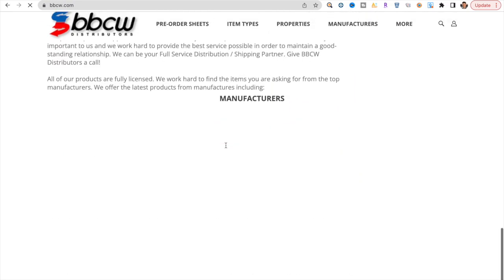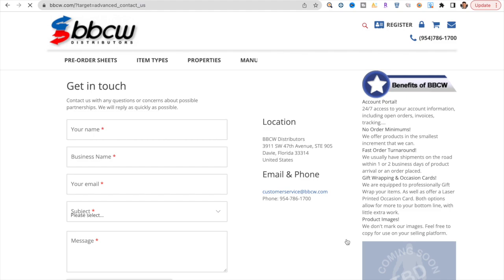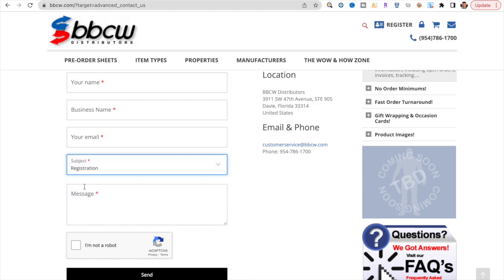Then we're going to scroll to the bottom. A lot of times you're going to find on the bottom where it says contact us, submit an application, and so on and so forth. We're going to go ahead and click contact us. Going to type in your business information, and then we want to go with registration, and so on and so forth. You guys kind of get what I'm talking about.